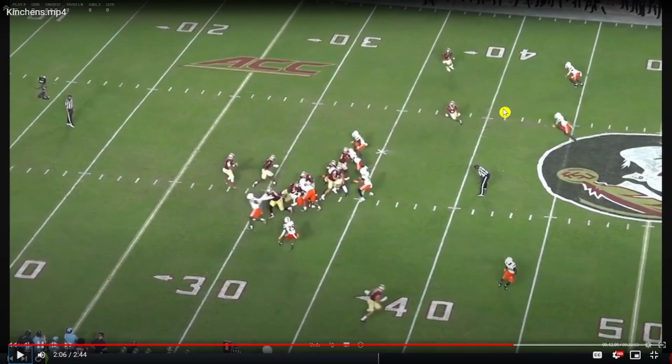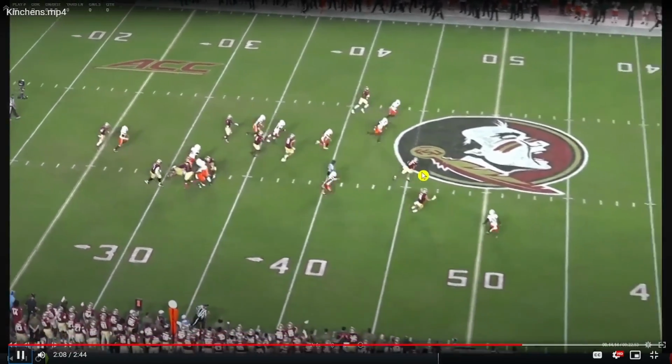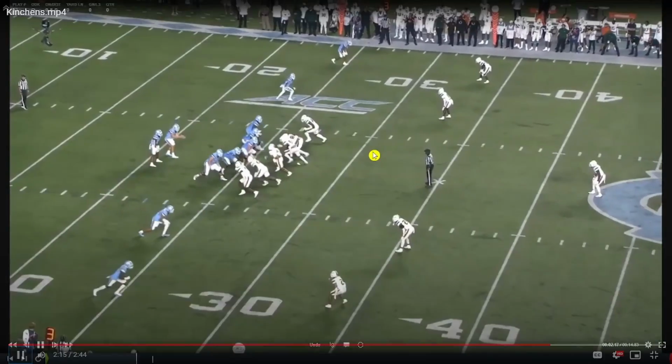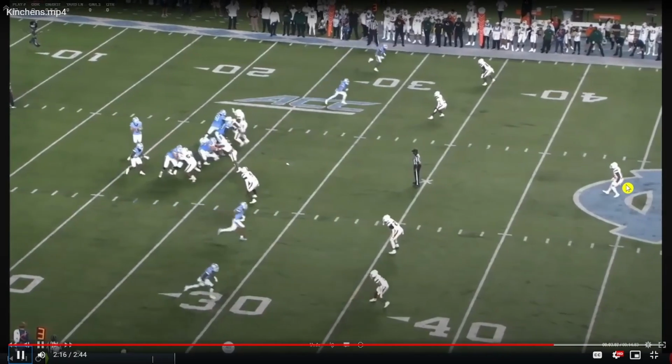Okay. Double slants. Kinchens thinks, okay, quarterback's looking outside to Coleman. I'm going to try and break on this one to make a play. Nope. Gets caught guessing, and then we're giving up a big play. So he tries to anticipate, right, to make a play, potentially a pick six in that regard, and just kind of gets caught in a bad position. So got to be careful when you're guessing, right? I know that the guys are really good at that, but you just got to be careful, especially when your assignment is that inside receiver.